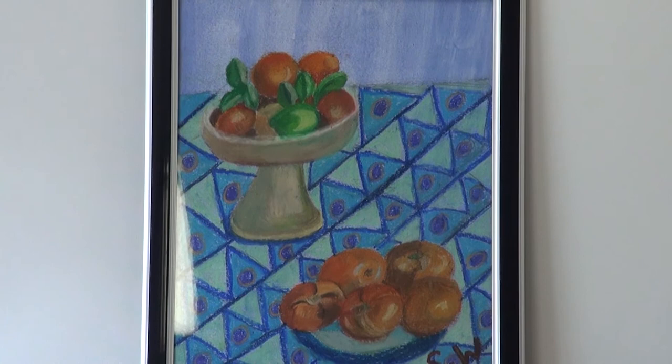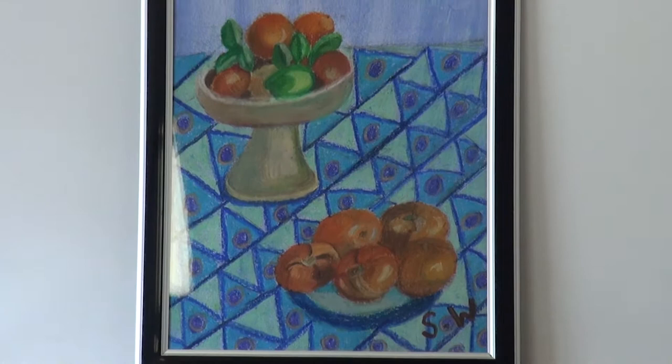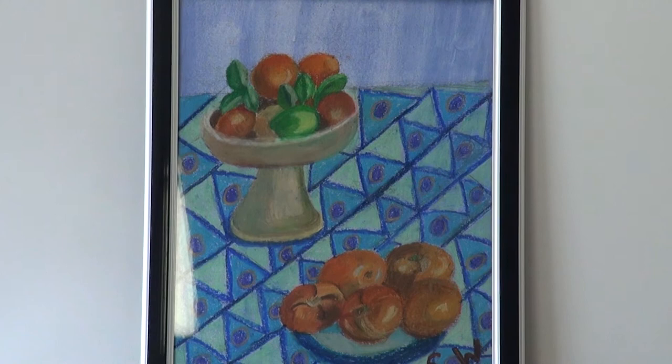Yeah, that's another one I did with a white watercolour wash. Just lately I've been inspired by Margaret Olley, and a lot of this work is inspired by her. I like the tablecloth because it's decorative, and I like decorative things. I like my work to look abstract and realistic at the same time.